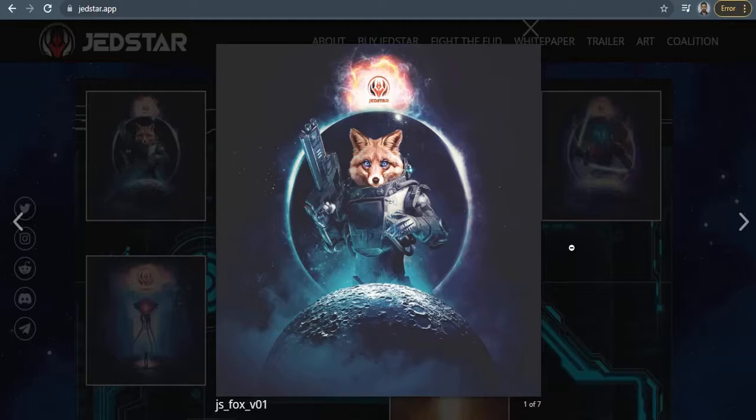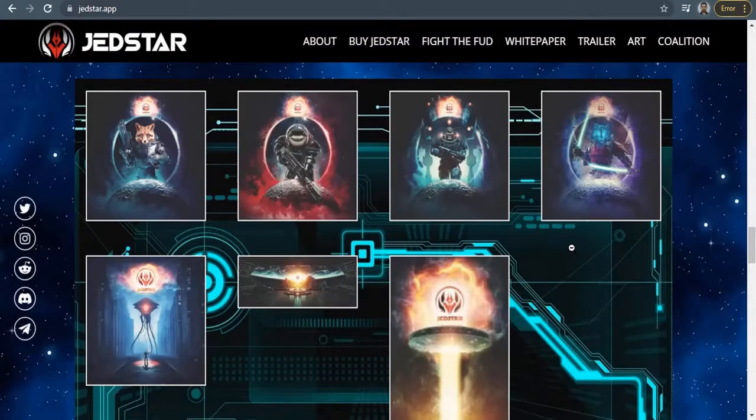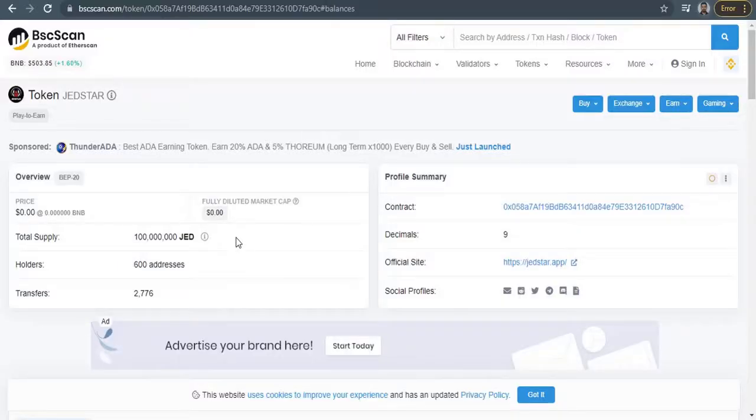And then you can do whatever you want with it. If you want to keep it, you keep it. Else, if you want to sell it and make some money, you're free to do that. But what's to lose? You're getting it for free, right? All you have to do is purchase a minimum of 1000 JED tokens and be within the next 400 holders before they reach the 1000 holder addresses.